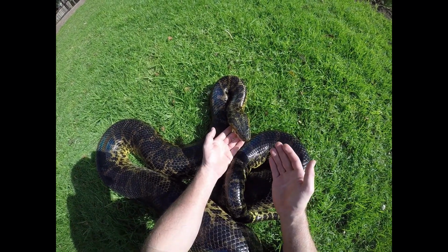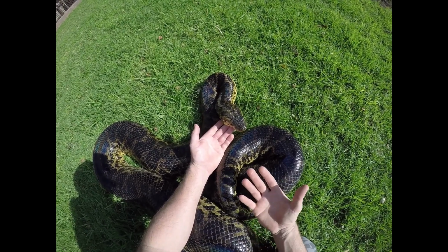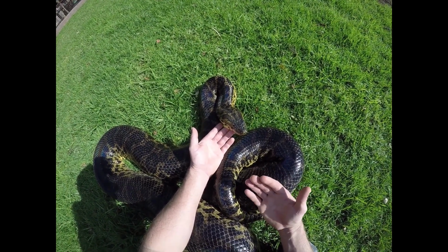It's not totally freaking her out, but if something wants to kill a snake, they go straight for the head. So especially for those who are new to snakes or keeping a snake as a pet, you got your first snake or whatever, it's not a dog or a cat.